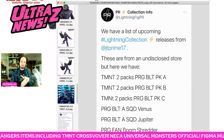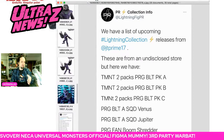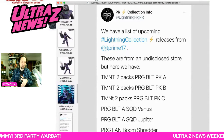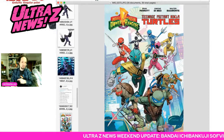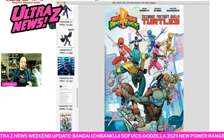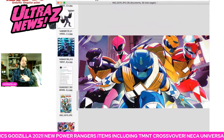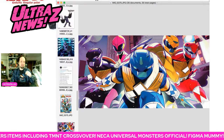You might be thinking, oh, maybe the In Space, whatever that was called, the Next Mutation TMNT crossover. That's not what this is. If you look at the last line, it says Boom Shredder. That's going to be probably this crossover that they did from Boom Studios, the Mighty Morphin Power Rangers and Teenage Mutant Ninja Turtles crossover figures. So that could be really, really cool, especially if they give us the Turtles in these awesome Power Ranger outfits.